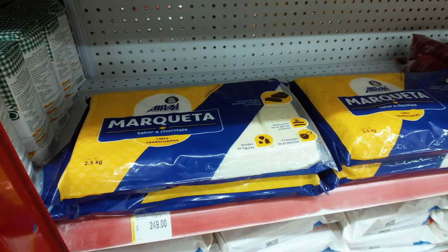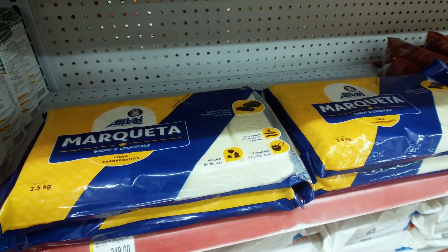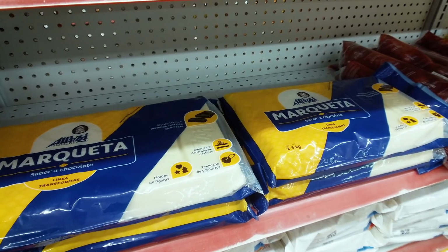I don't know what the dish is that requires this much white chocolate, but I want to have it.